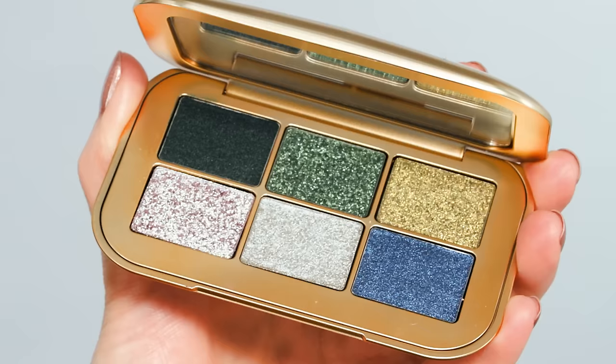blending at all. So next I'm going to go in with the shade Troubadour, and this is the only matte shade in this palette. It's a seamless matte and it's a deep inky teal. It's got plenty of payoff.